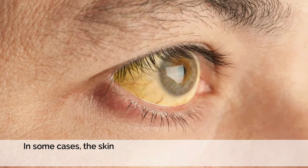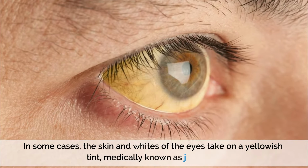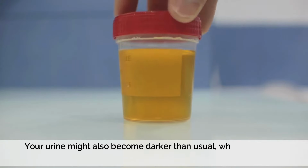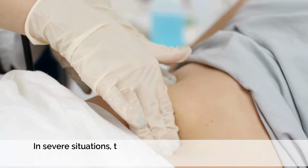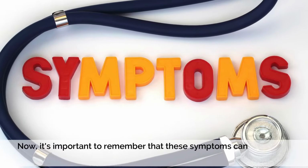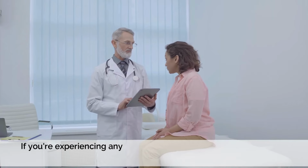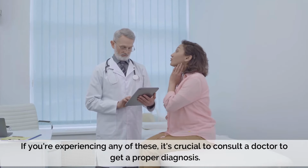In some cases, the skin and whites of the eyes take on a yellowish tint, medically known as jaundice. Your urine might also become darker than usual, while your stool might lighten in color. In severe situations, there can be swelling in the abdomen or even confusion. Now, it's important to remember that these symptoms can be caused by other health issues as well. If you're experiencing any of these, it's crucial to consult a doctor to get a proper diagnosis.